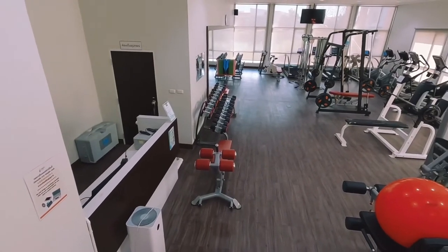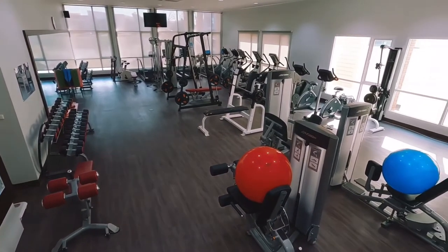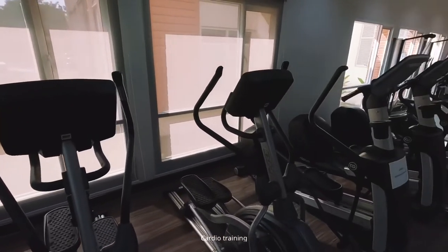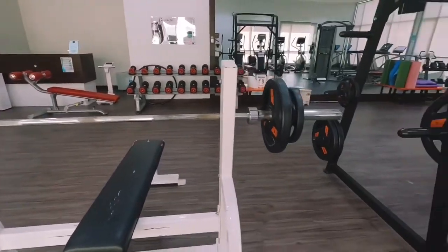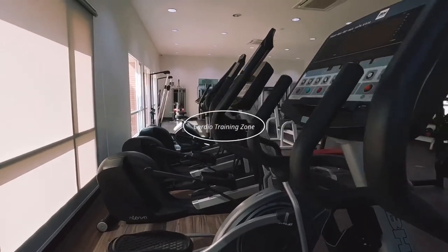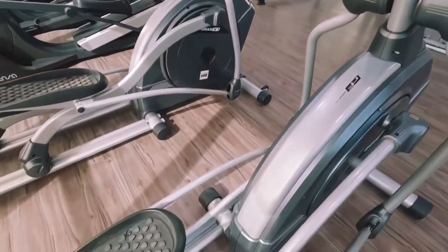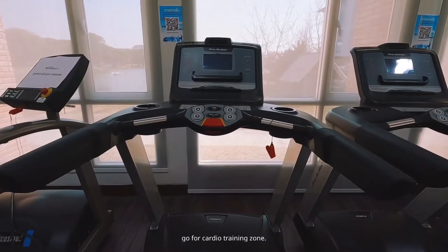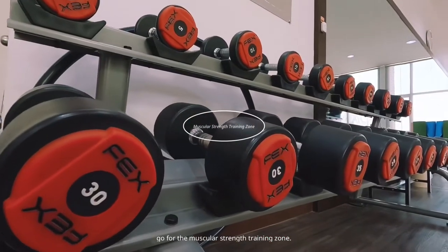The fitness center is divided into two zones. Cardio training and muscular strength training zone. If you want to strengthen your heart and lungs, go for cardio training zones. And if you want to build your muscles, go for the muscular strength training zones.